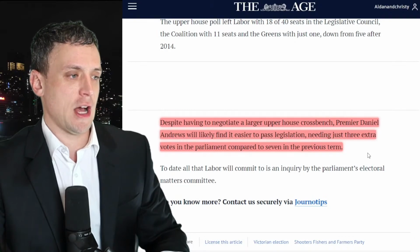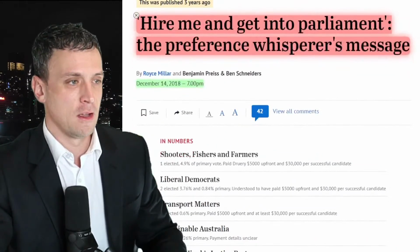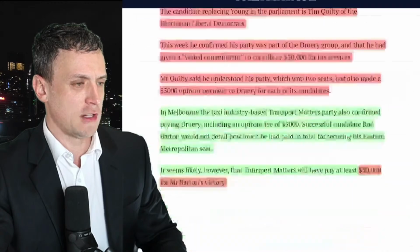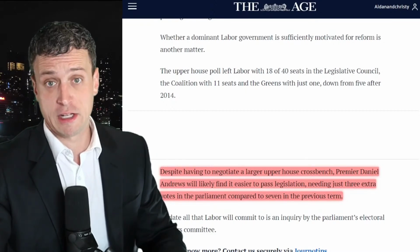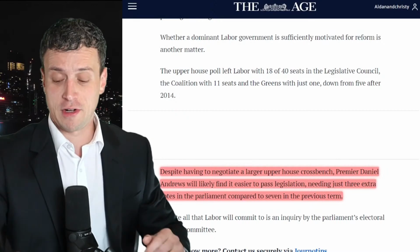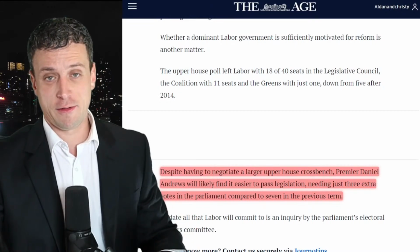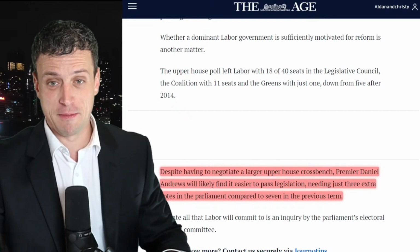Despite having to negotiate a larger upper house crossbench, Premier Daniel Andrews will likely find it easier to pass legislation, needing just 3 votes in the Parliament compared to 7 in the previous term. Now remember, this article was published in 2018. So the prediction made here by Royce Millar, Benjamin Preiss and Ben Schneiders about Daniel Andrews having an easier time, well, he was absolutely correct, because as demonstrated throughout the past 3 years, especially during this time of COVID, Daniel Andrews has been able to very easily weave his way through the crossbench in the upper house. And we're now in a position where we have the Pandemic Management Amendment, and the government has extraordinary power to the likes of which we've never seen before.